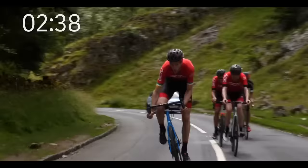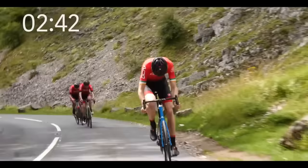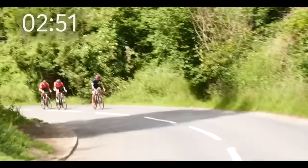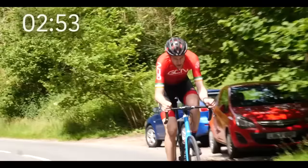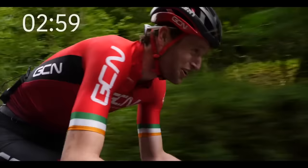Oh, Connor's going. Big attack for Connor. Go on, Connor! Go, go, go! Wasn't expecting that from Connor, but fair old move. He's got a big advantage now. The rest of them are sitting in. Go on, Connor! Got a jump on them. I can hold it. Come on, Connor, keep going.